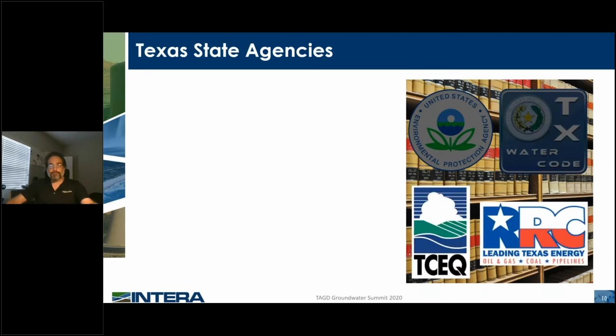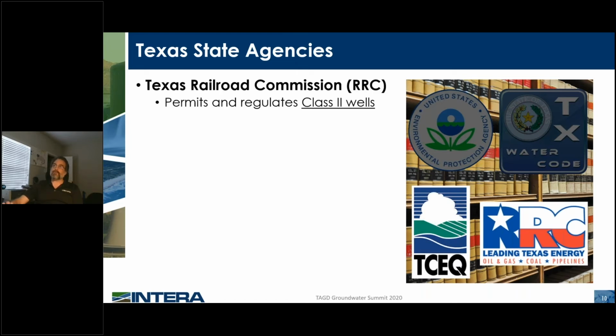So within the state, there are two agencies that govern underground injection wells: the Texas Commission on Environmental Quality and the Railroad Commission. The Railroad Commission is involved in regulating everything related to oil and gas and coal, and just in general those types of energy resources. The Railroad Commission regulates and permits, and is responsible for all of the Class II wells. If you recall, the Class II wells are the ones associated with oil and gas development. If there are other wells associated with energy resources in a certain way, then they can have jurisdiction over those. But basically, the Railroad Commission does the Class II wells.